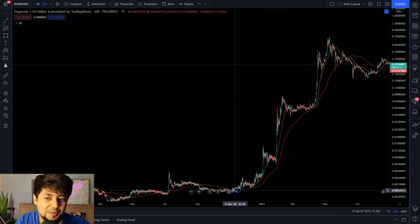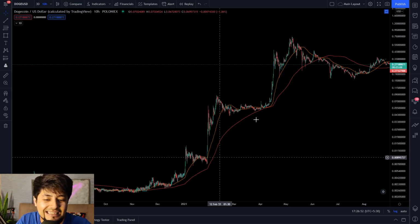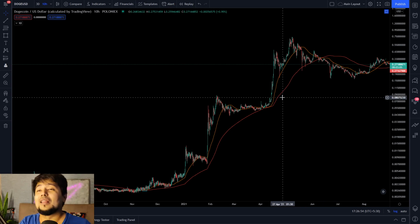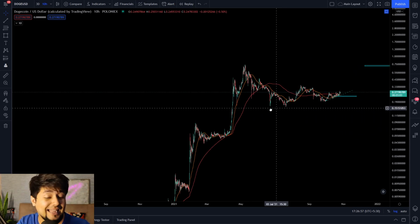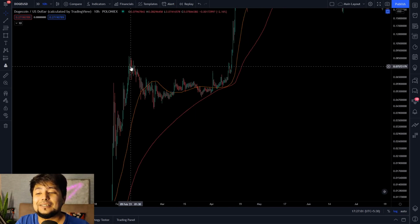Because one single bullish cross between the 200 symbol and the 55 symbol on the 10-hour time frame could lead the asset going above 12,000%, 13,000% in the market. That is just madness, guys. Now, let's go ahead with some fractal analysis on Dogecoin right here, guys.